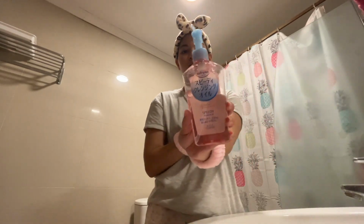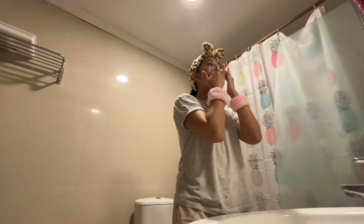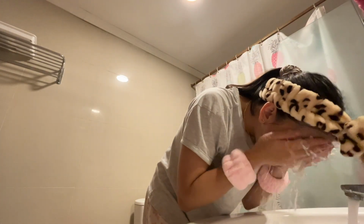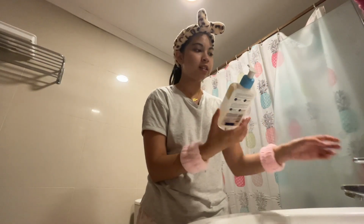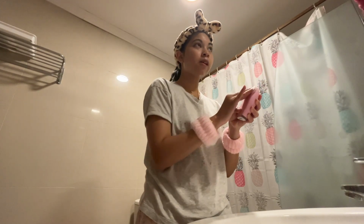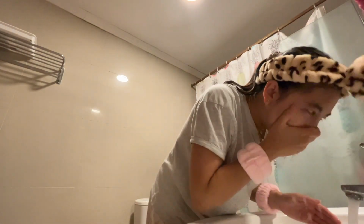I have been asked about my skincare routine, so I thought I might show that now. First off, we're going to start with double cleansing. I start with this as my oil cleanser, to emulsify it. Next up, we use a water-based cleanser, and I'm using this one, and I also use this tool. Oh, these things actually work.